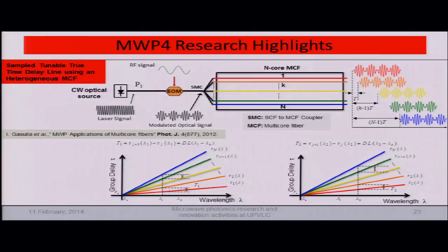Let me show you a very nice example of how to implement a tunable true time delay using a heterogeneous fiber. In this case, you have to design your fiber in a way that each core is different and provides a different dispersion profile. If you are able to do this, then you can have a basic incremental delay among the different cores of a multi-core fiber, and that incremental delay can change if you tune the wavelength of the optical source. And this is the building block for many applications in microwave photonics, not only for true time delay lines, but also for tunable filtering, arbitrary waveform generation, and also analog to digital conversion, because you have a parallel configuration, which is quite interesting.